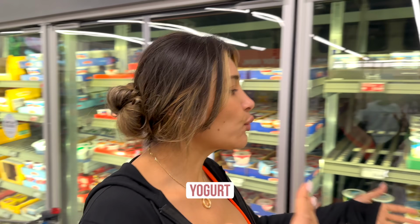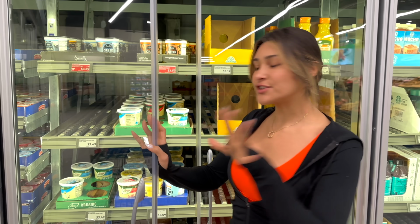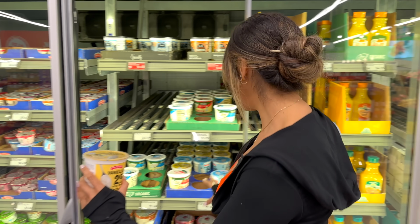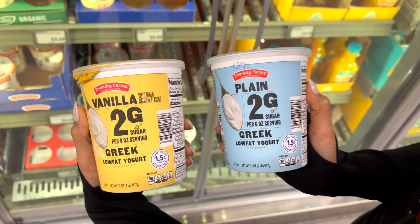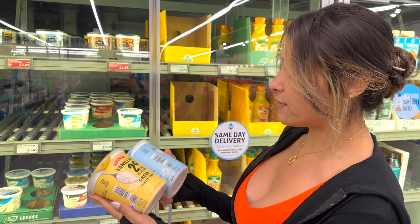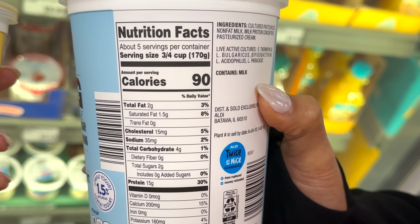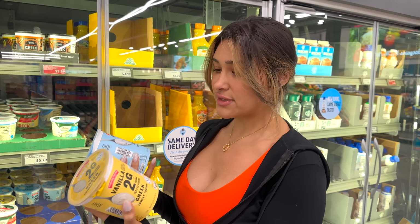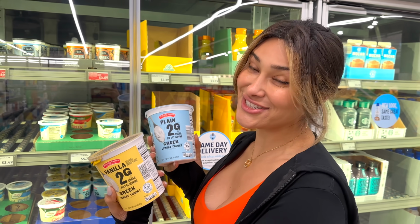So yogurt is a really great option, I think, for a snack, for desserts, anything like that. I went through their whole yogurt section here, and this is what I found. They have vanilla and plain. They have 2 grams of sugar per serving, very low carb for 3/4 cup. So it's only 4 grams of carbs, which is great. And it's nice and thick. You can use it for breakfast, for an easy lunch with fruit, or even just as a dessert.